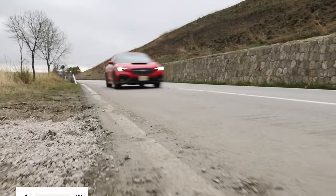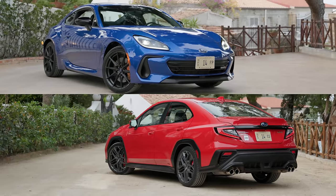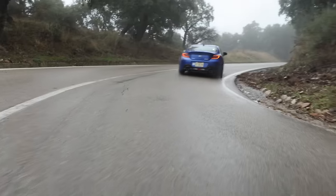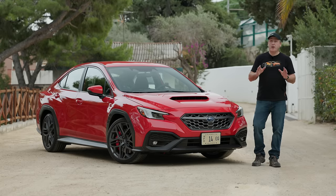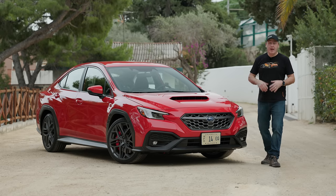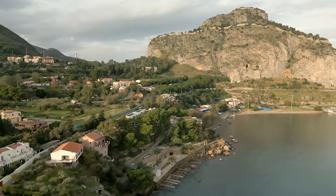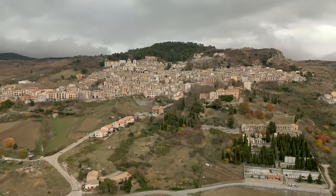Today, we're hoping to get a small taste of that past glory with a pair of sporty Subarus. Later, I'll be driving the new 2024 BRZ TS. But I'm going to start with this, the 2024 WRX TR. And at the end of the video, I'll even pick my favorite. Along the way, we'll take in some of the beauty of the Sicilian countryside.